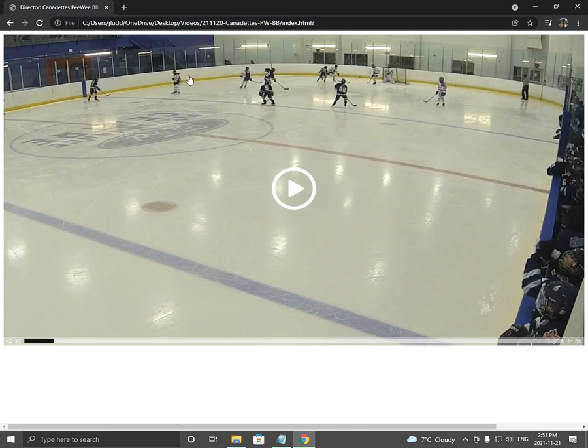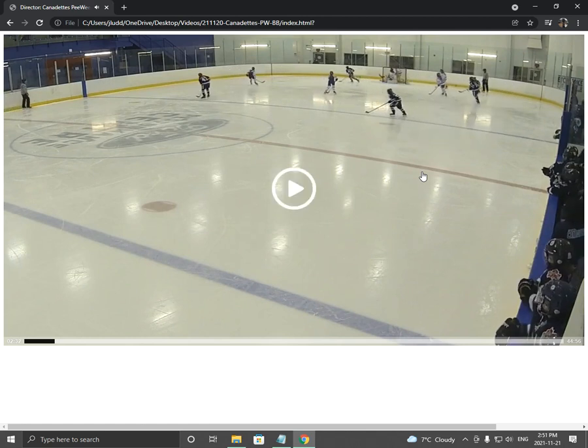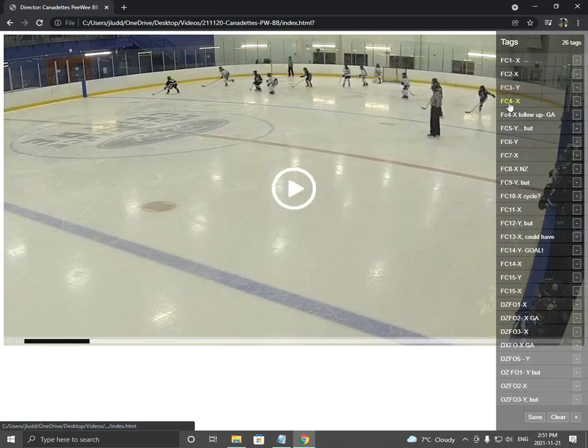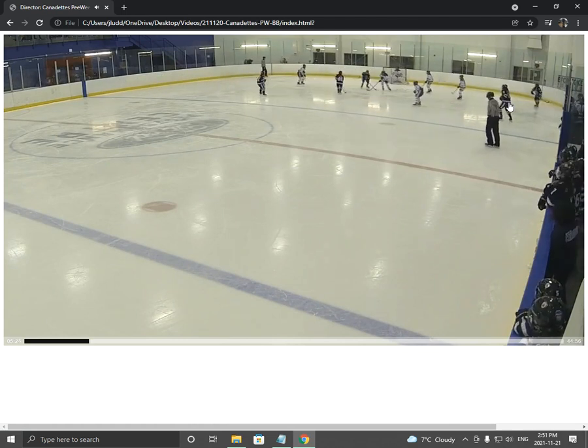If she passes it over here, Charlotte's in a good position to intercept a pass to either of these two girls. And if they pass it this way, Sophie's in a good position to intercept the pass. That is what a forecheck looks like. It gives us a really good chance early in the game. So, that's our first successful forecheck.